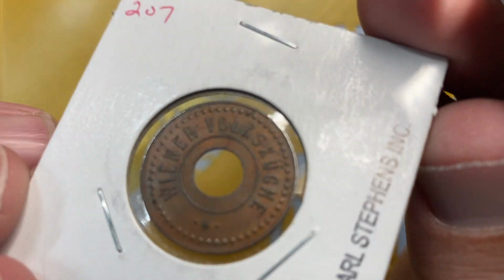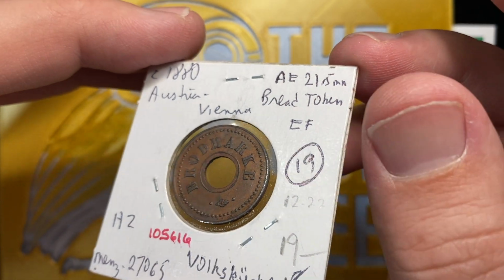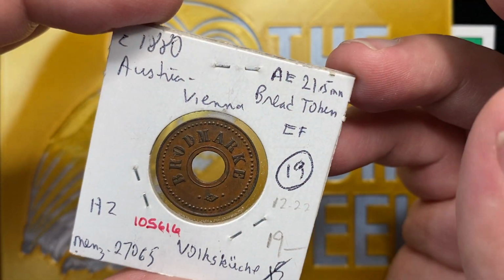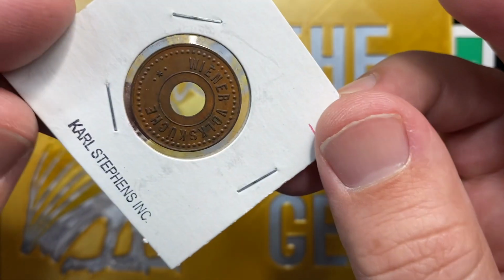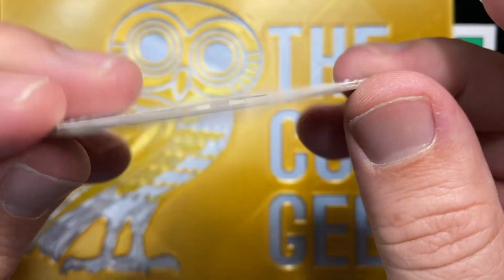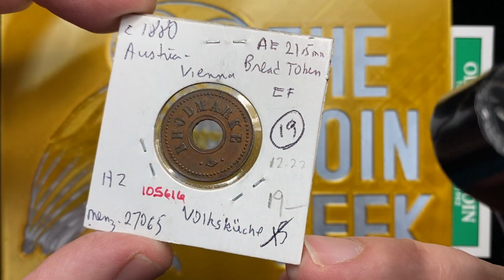Anyway, I'm not going to translate here, but what I'm going to say is it's really cool to see these bread tokens from circa 1880s from Austria. And so undoubtedly you could turn this in for some bread. And that is something the U.S. also had at different variations in time from different locales.